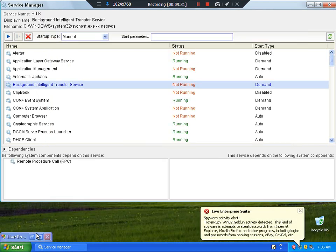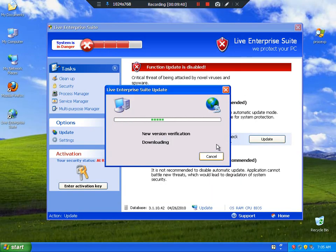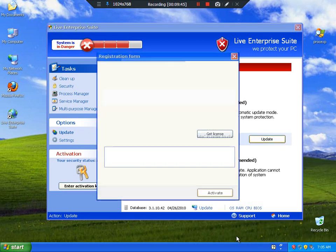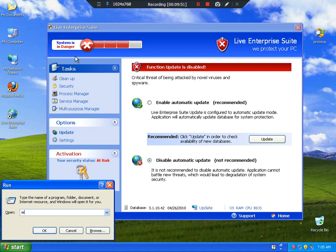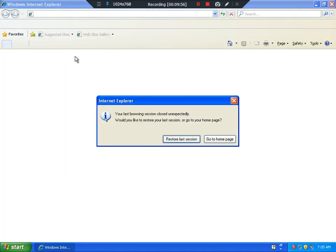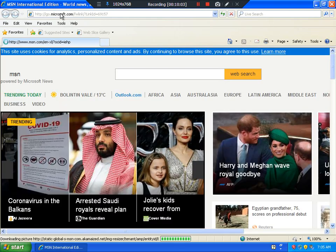Service manager. PayPal. Where I want to buy Napalm Rogue Web Builder. Okay. Update. You really need to have a debugger. What about opening Internet Explorer and searching something? Oh no. If you block websites, let's see.